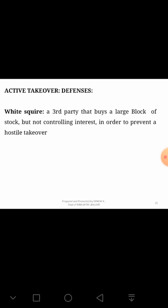White squire: in this case, a target company looks for a third party. Similarly, what we look out for in a white knight, right? In a white knight, when the white knight acquires the shares of a target company, he is interested in controlling the stake. He looks for ownership, and he looks for involvement in the company's performance.